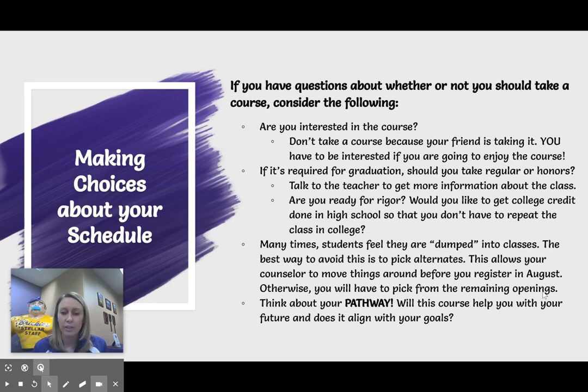And by picking an alternate that allows your counselor to move things around in your schedule before you register. And then think about your pathway. So I don't expect everyone to know exactly what they want to do after high school, but it is good and healthy to think about what you want to do. So you don't necessarily have to know 100%, but at least to be thinking about it, and then taking a course that aligns with your pathway will help you to figure out if you're very interested in it or maybe you want to go a different direction.